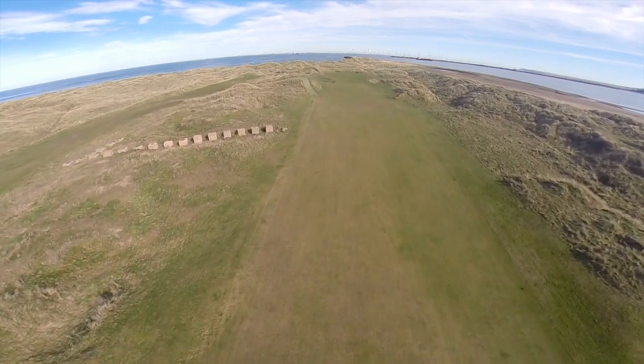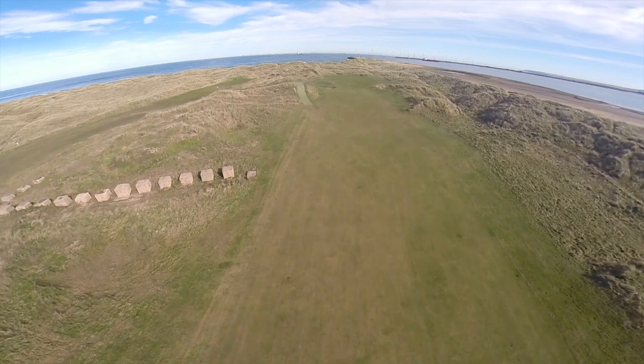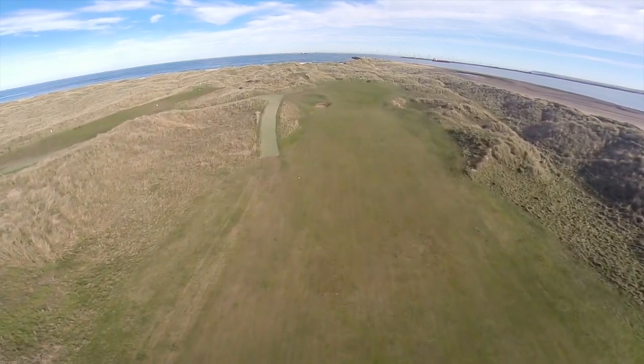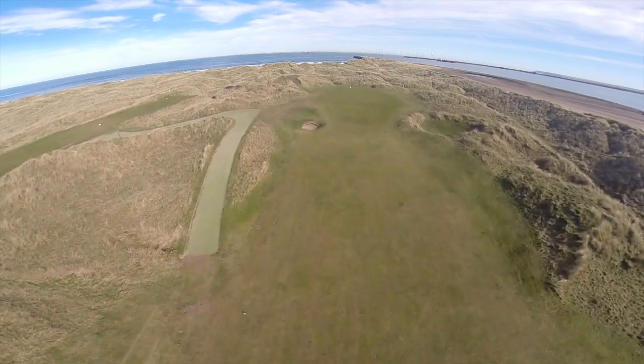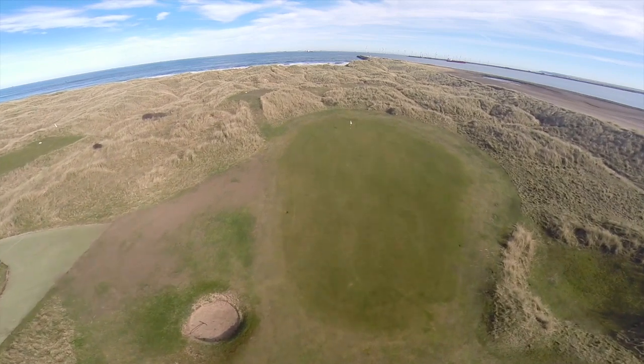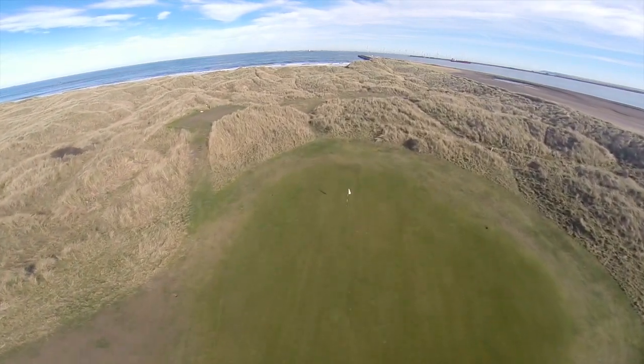so make sure you take enough club, because anything short of this two-tier green may well finish up in a small pot bunker to the left or a hollow away on the right. With the long green sloping from back to front, three putts is very much a possibility.